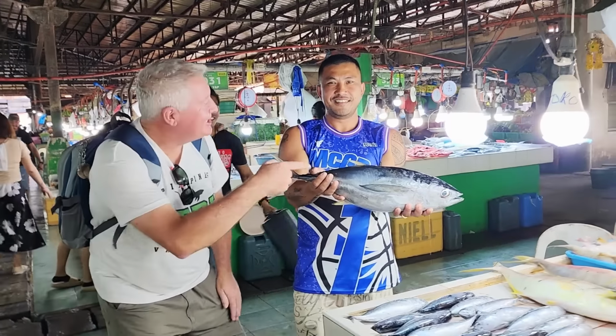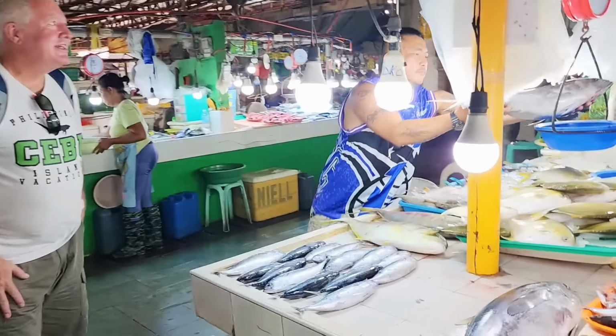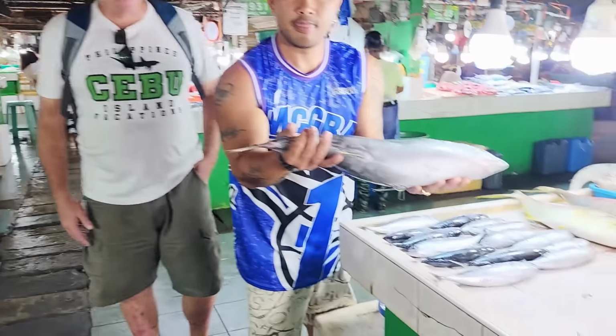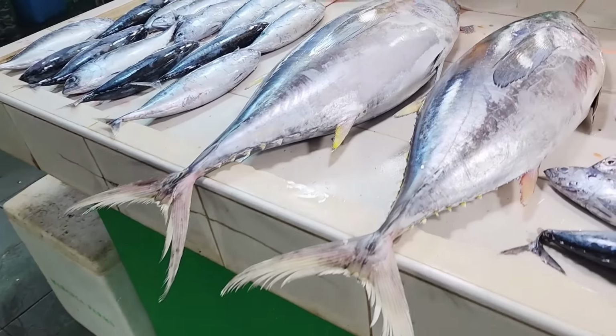Wow. How much would this cost? $3.50 per kilo. And how many kilos do you think this is? You can scale it. 4 kilos. Okay, so like 1,000 something. Okay, 1,400 for that whole fish. Yellowfin tuna. Oh man. Tuna. Next sushi. Awesome, thank you. Oh wow.